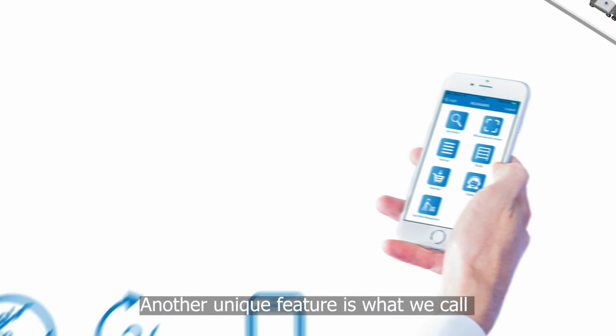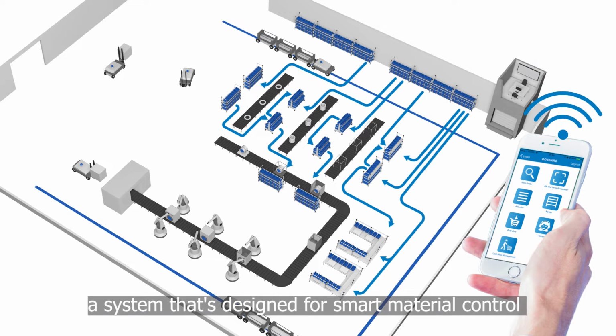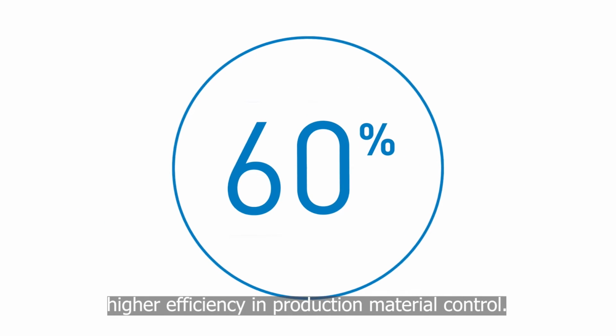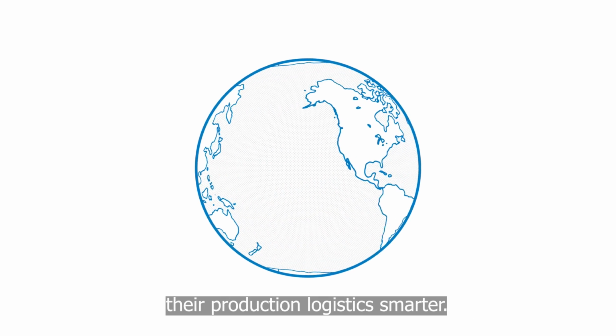Another unique feature is what we call last mile management, a system that's designed for smart material control on the shop floor. Adding all this can lead up to 60% higher efficiency in production material control. More and more companies are making their production logistics smarter.